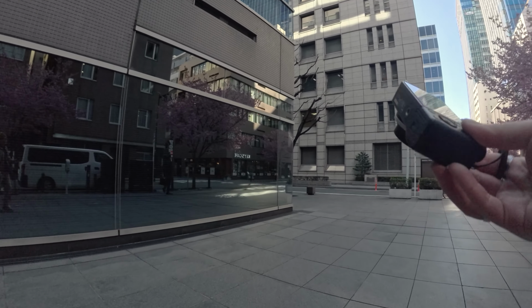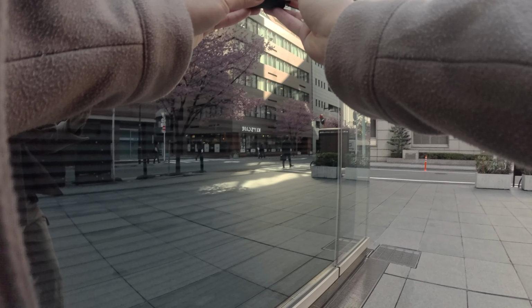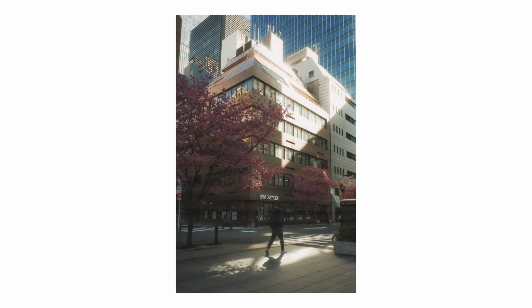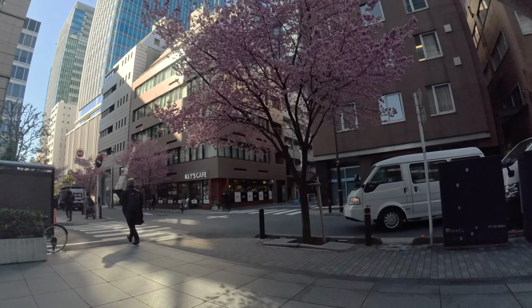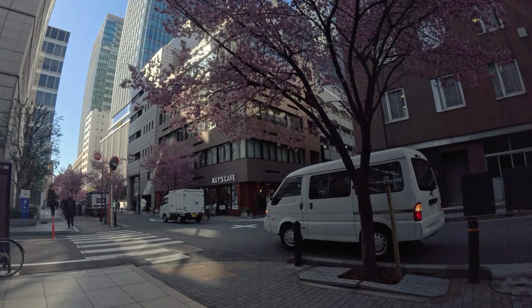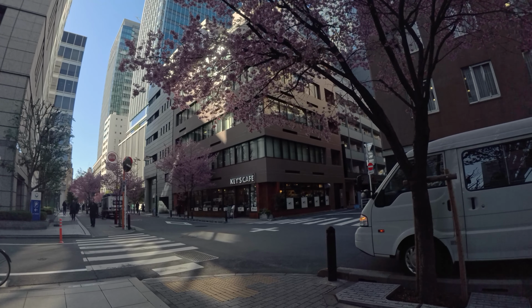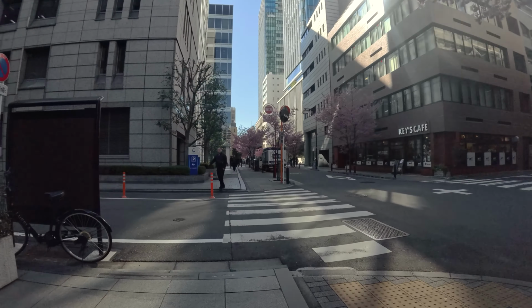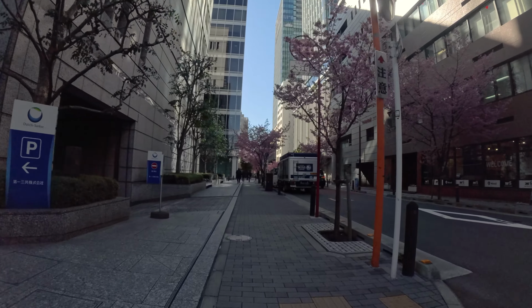After walking one block, I came across a building with glass walls, reflecting the scenery in front of it. One of the highlights was a classic cafe that becomes a popular photo spot every spring.